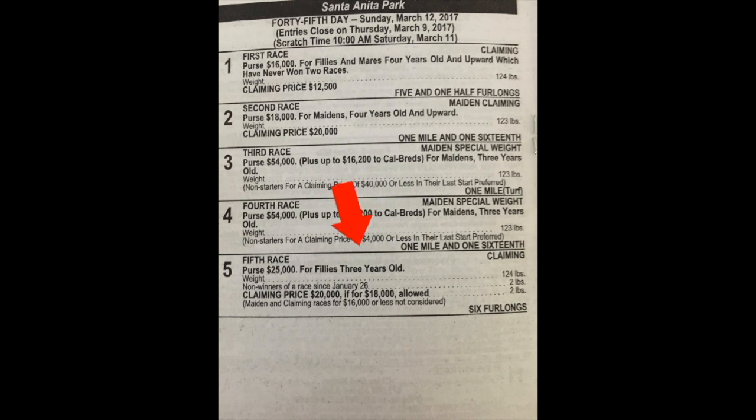We've got two maiden races. One is a maiden special weight going 1 mile turf. The other is also maiden special weight going 1 mile and 1/16. That is on dirt. Both of Lord Admiral's races were 1 mile turf maiden special weight, just like race number 3 in the book here.